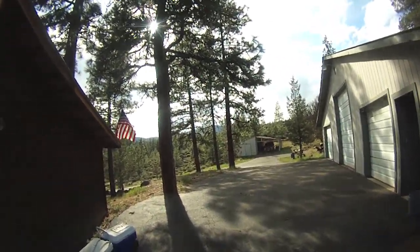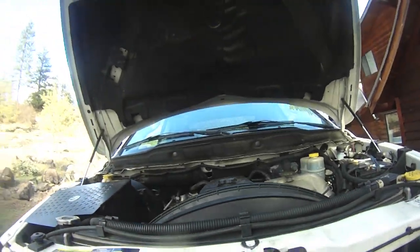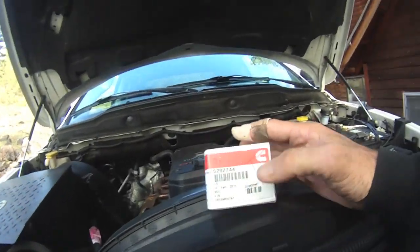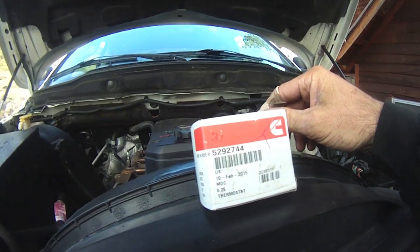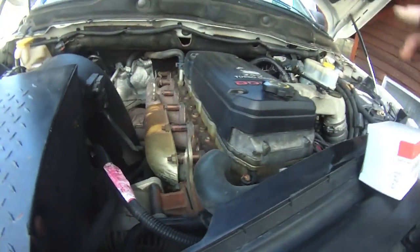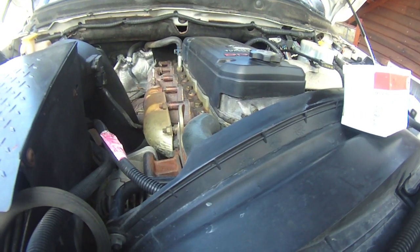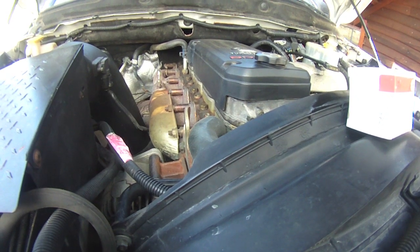What are we doing today? Today, we're going to change the thermostat. Where is it? Here. Cummins part number 5292744. And we're going to be replacing the thermostat in this 2005 Dodge Ram 2500 pickup.